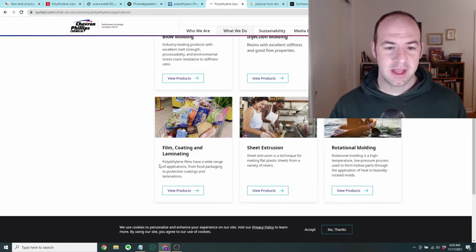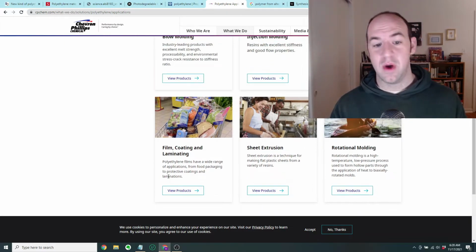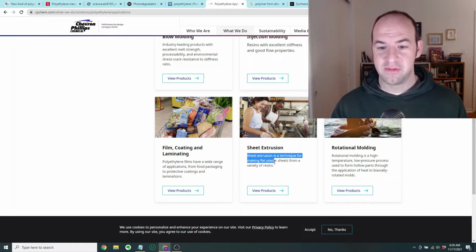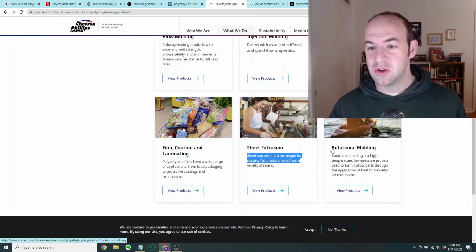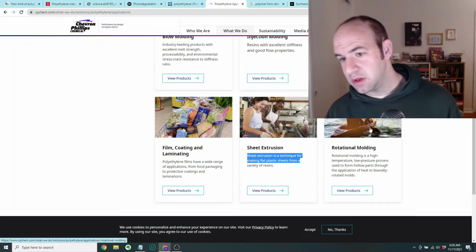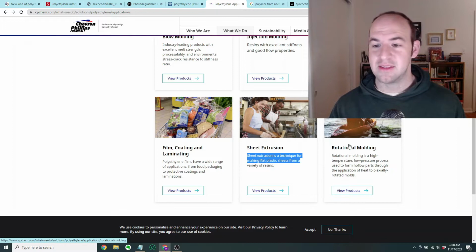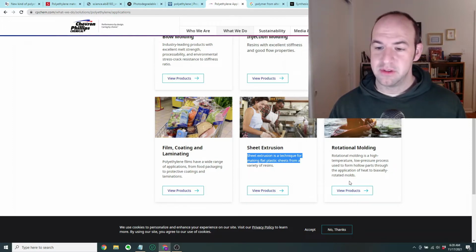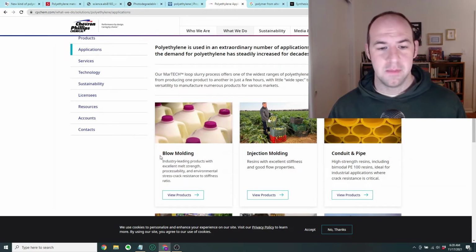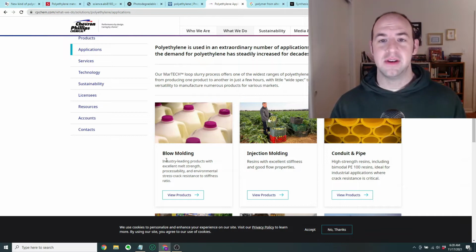Obviously film coating and laminating, so polyethylene films have a wide range of applications from food packaging to protective coating and laminations. You can extrude it into large sheets to make flat plastic sheets. You can do rotational molding, which I don't know a whole lot about, but apparently it is maybe what you use to make something like a plastic boat, a kayak, for instance. And so polyethylene is popular for very good reasons. You can do many, many things with it, and those uses show up in our day-to-day lives.